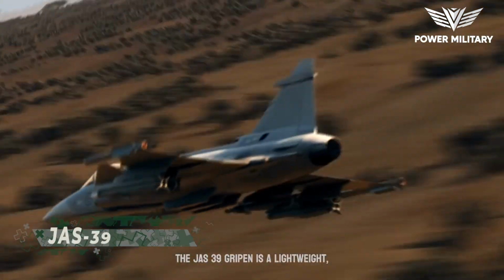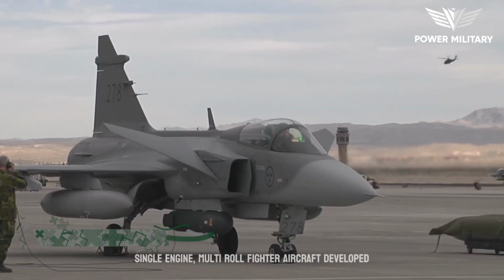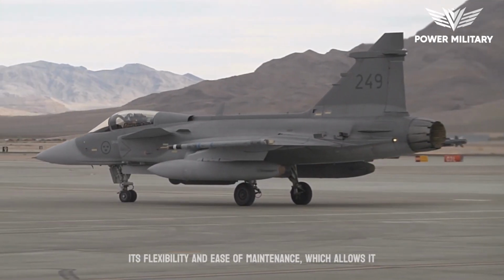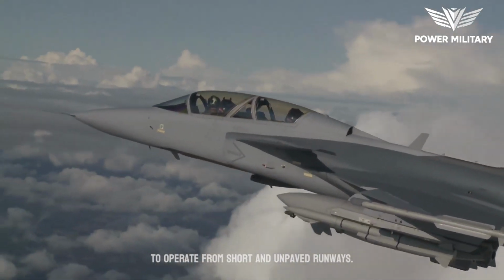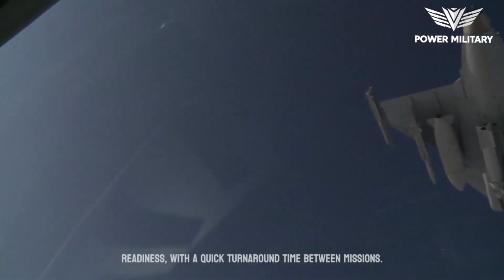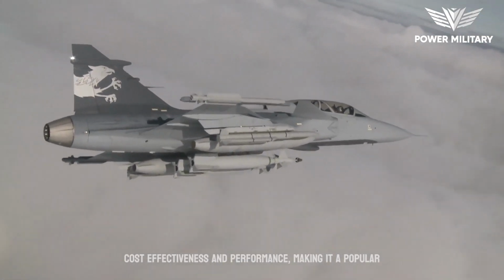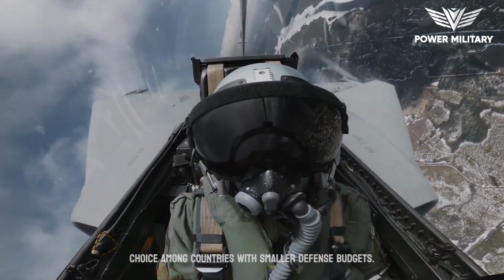The JAS-39 Gripen is a lightweight single-engine multi-role fighter aircraft developed by the Swedish aerospace company Saab. One of the key features of the Gripen is its flexibility and ease of maintenance, which allows it to operate from short and unpaved runways. It also has a high level of operational readiness, with a quick turnaround time between missions. The Gripen has been widely praised for its cost-effectiveness and performance, making it a popular choice among countries with smaller defense budgets.